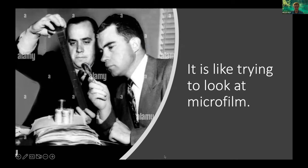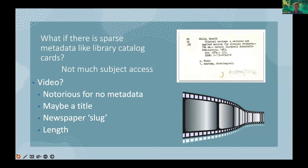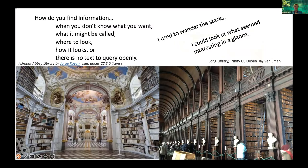I guess my slides are wonky. There. What it might be called, which is going to vary a lot, where to look, how it looks, and particularly when there is no text to query openly, it takes some time to figure out where you're looking.